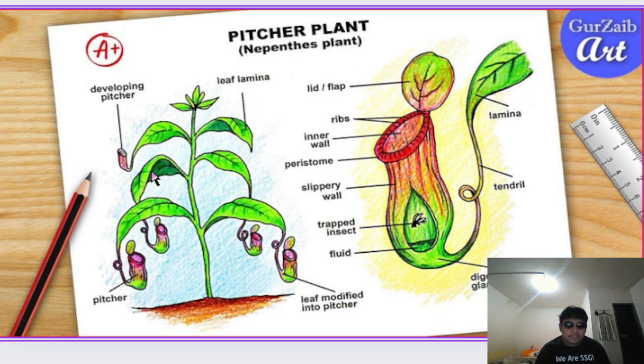So here, as you can see, it's just like a normal plant when it's growing. The uniqueness of this plant is the pitcher, and as you can see, it has this thing called the lid or the flap, which closes the mouth, or it's most commonly known the ribs because it's just like a rib na parang siyang pouch na nakaganon. And here's the slippery wall para matrap and some digestive gland area. Later, I'll explain. Ito, makikita nyo, meron siyang trapped insect.